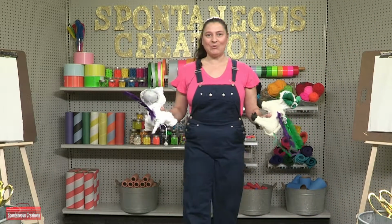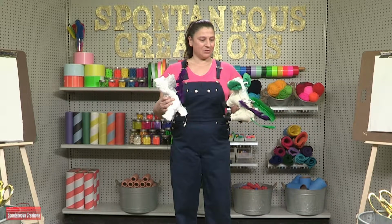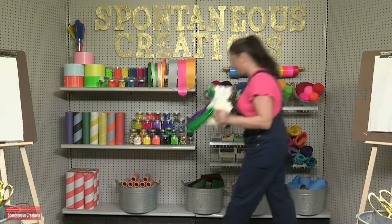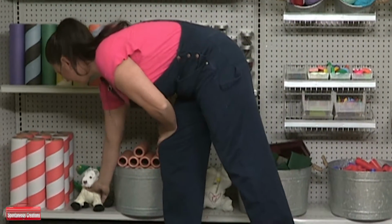Isn't that so nice? They let me keep their mini monsters for a little while. They're so cute. I'm just not sure where I should put them. Maybe I could put them... Oh, I know where I can put them. I'll put them right here. Oh, I gotta go get my tool chest and put that away.